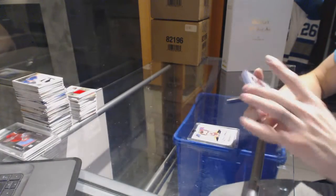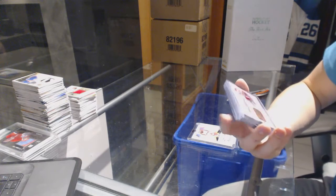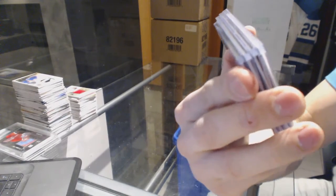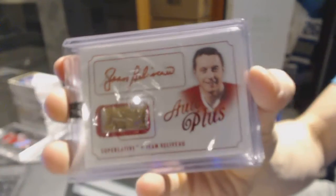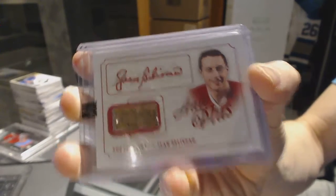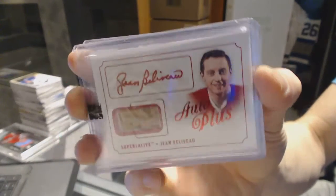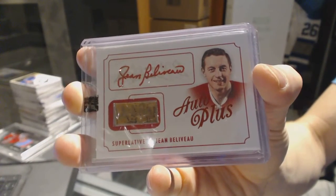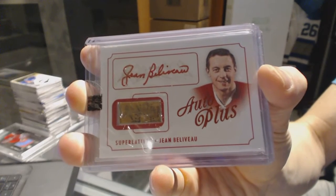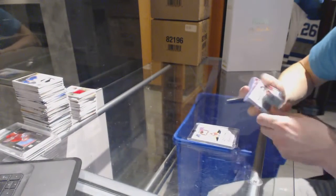We've got an auto plus stick for the Montreal Canadiens, Jean Béliveau. Well, that's just fantastic. Auto plus stick for the Canadiens, Jean Béliveau. Yeah, it's an alright little card there.